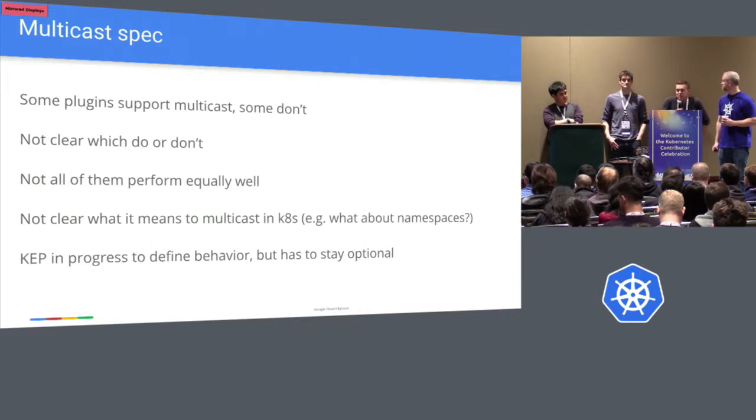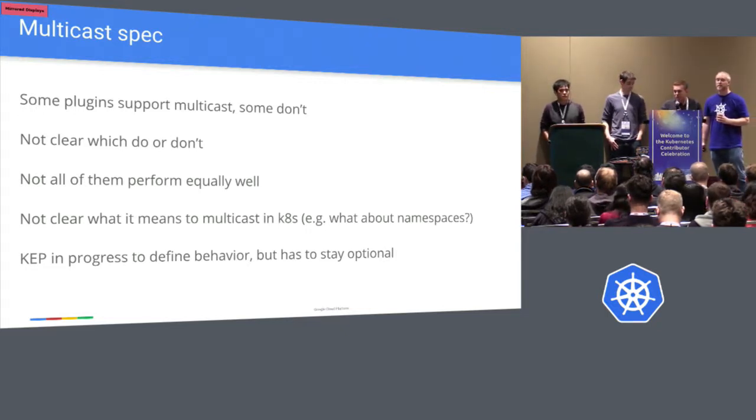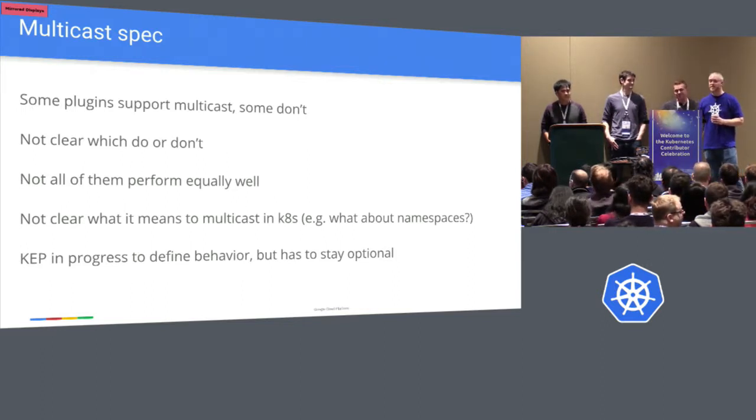We're trying to find a good way of configuring it, though not everybody will be able to support it, because some of the clouds use an underlying network that has no multicast. We're just trying to figure out what to do. The KEP actually got closed when they all got migrated, and I have to reopen it. So if you have thoughts on multicast, please come talk to Dan.